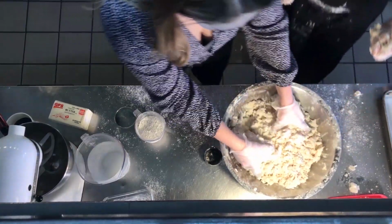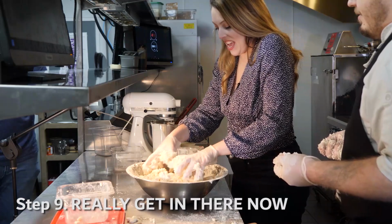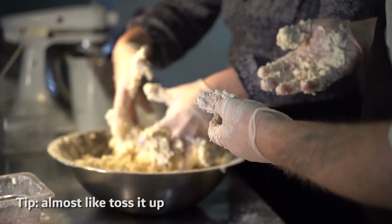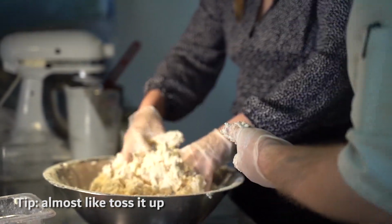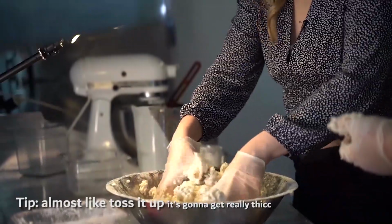I brought it from the bottom, right? Yeah. And you want to almost toss it instead of... This is harder than it looks, man. Because once you have all that buttermilk in there, it's actually kind of heavy.